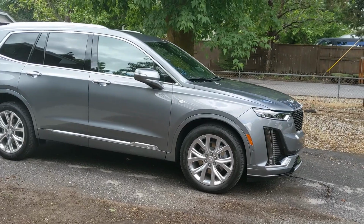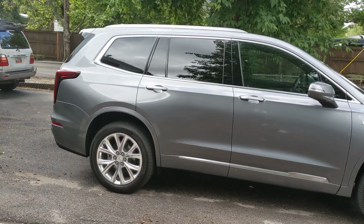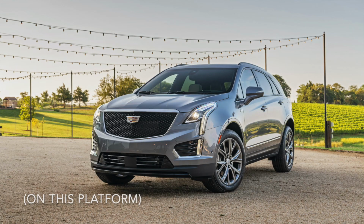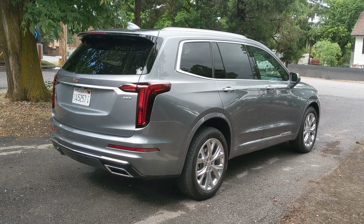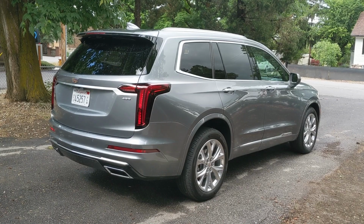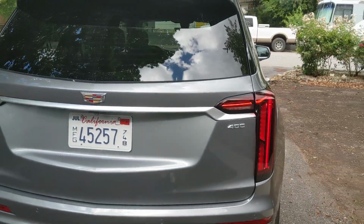It has the same proportions as General Motors' other family crossovers. They actually make three different sizes of crossover. On the small side is the Cadillac XT5, Chevy Blazer, and GMC Acadia. Mid-size consists of this vehicle, the Cadillac XT6, and the Buick Enclave, and then technically full size is the Chevy Traverse. So the Traverse is a little bit bigger than the XT6 here and the Enclave.